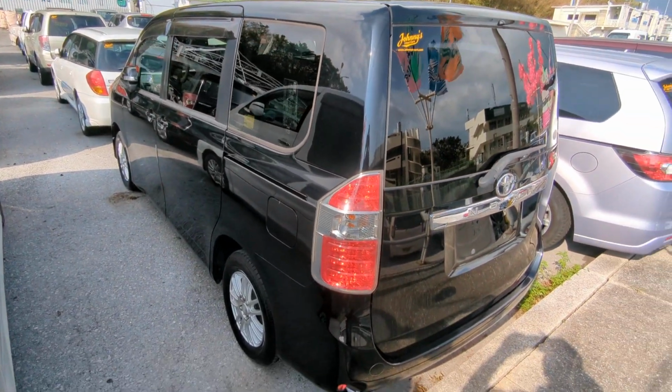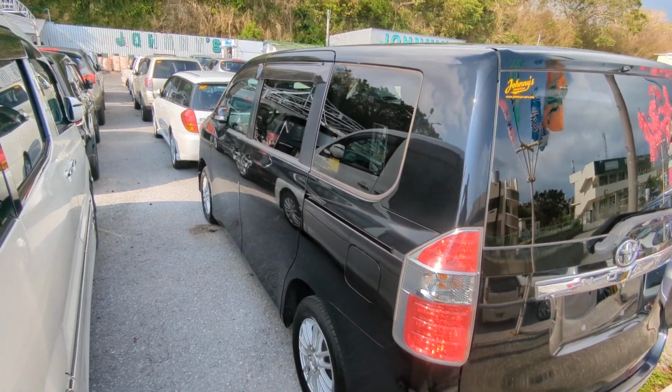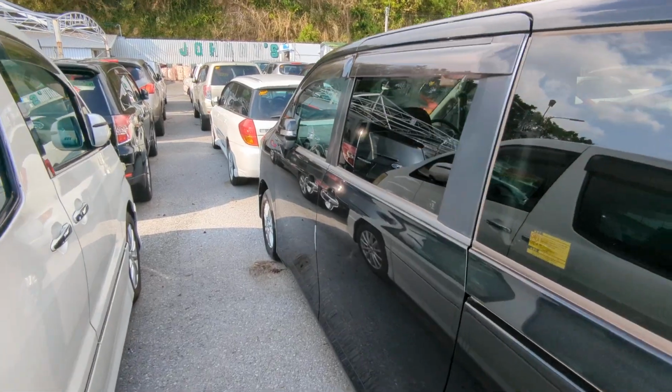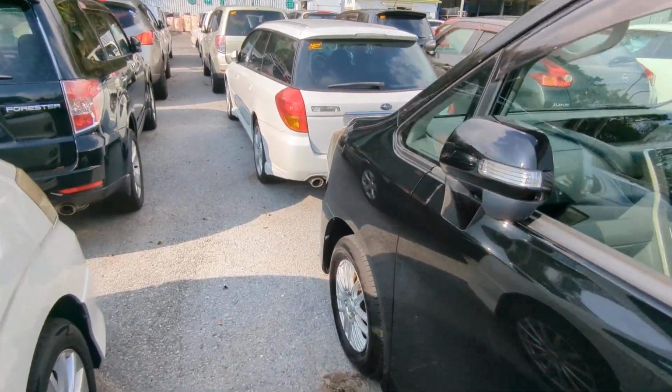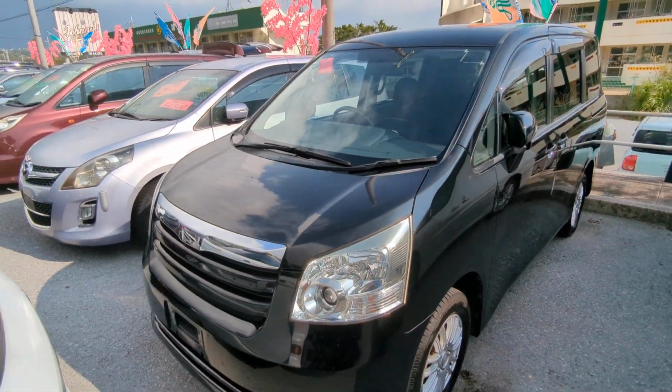This Toyota Noah is an 8-passenger vehicle in the 500 series category, so the midsize category. Road tax per year is going to be 7,500 yen, which is about $55 right now with the current exchange rate. Road tax is due every April-May time frame, so we're going to take care of it for you this year. You won't have to worry about it till next.